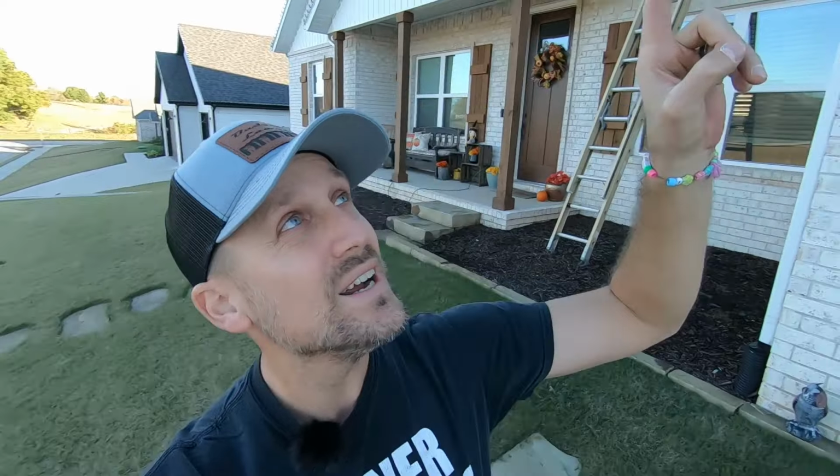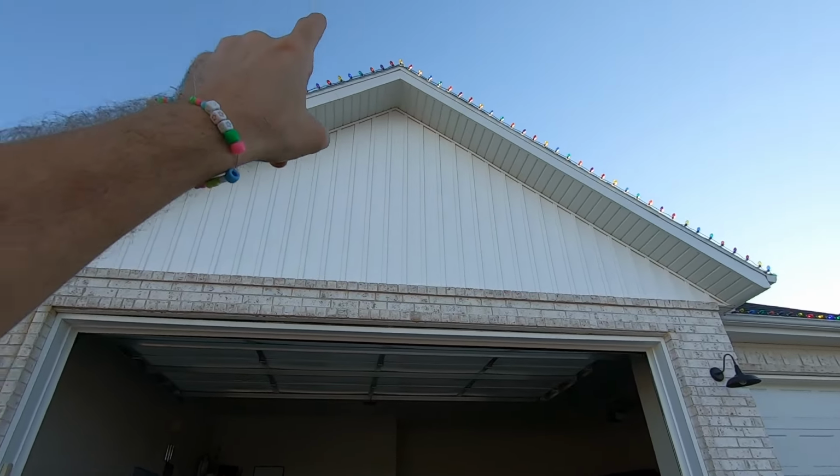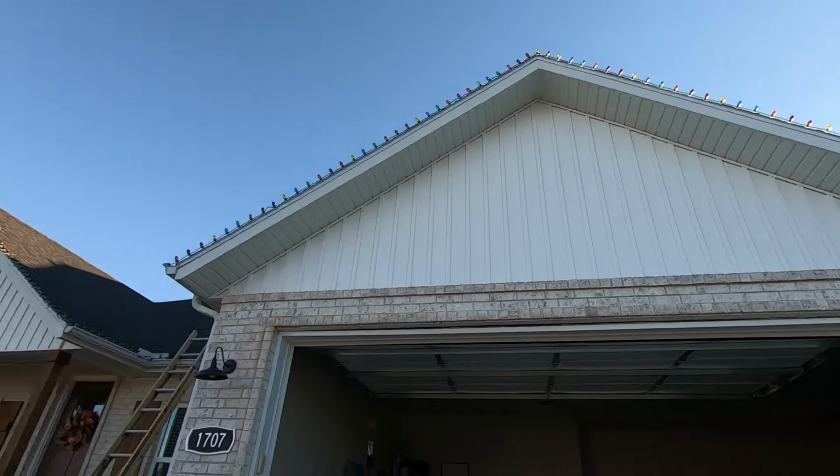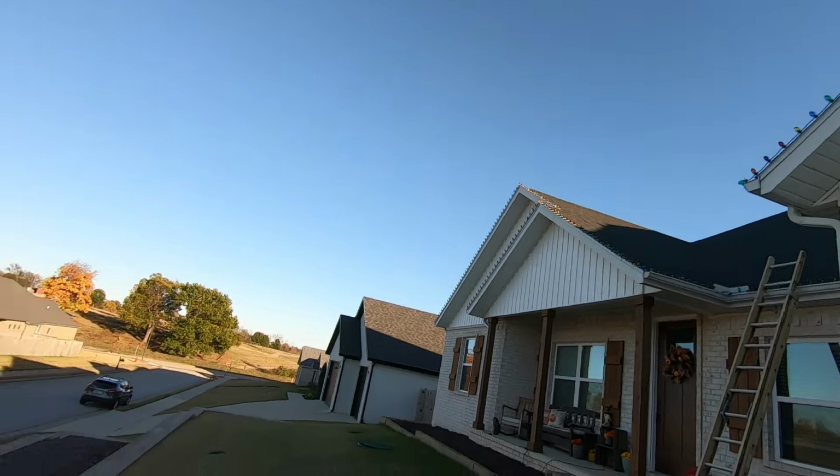And don't forget, on your very peaks, make sure your light bulb lines right up at the very tippy top. Gosh, that makes such a huge difference.